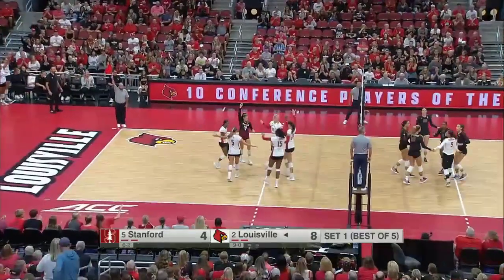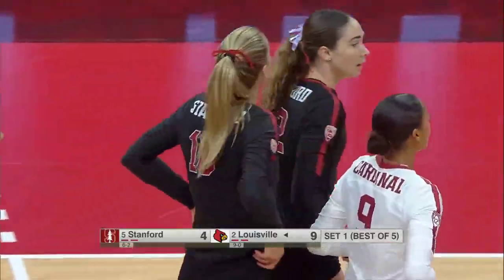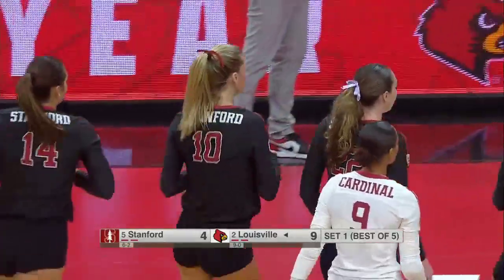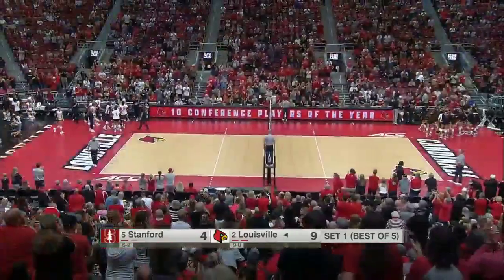Stanford's passing the ball pretty darn well. A hitting error here. Their first contact has been okay, but the Louisville block and backcourt defense, their block defense has just been way too good. Early timeout taken by Stanford.